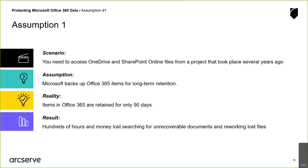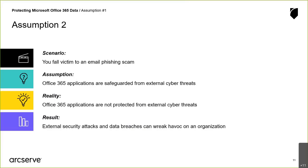And we've heard from countless organizations that have faced similar issues before putting in place a data protection plan, because there was just that assumption that, well, if it's a SaaS-based application, it must be backed up. And that's not the case. I'll look at two other assumptions, and then we'll get into some particulars of the actual service itself of Office 365 and the expectations that are set there.